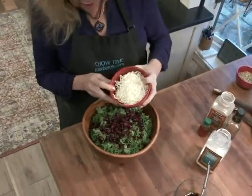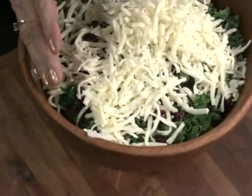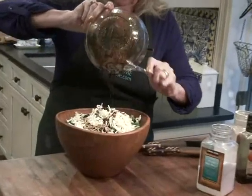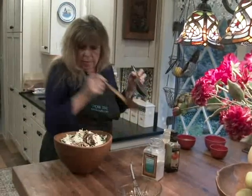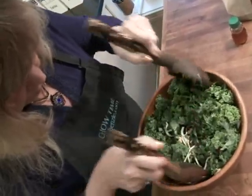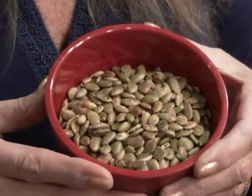I want to add a little creaminess, so I've got a good 1.25 cups of mozzarella cheese. At this point, I want to add my pumpkin oil dressing. And give it a good toss. And finally, one last ingredient to make it very special before we give it one final toss, and that is about 1 cup of roasted salted pepino nuts.